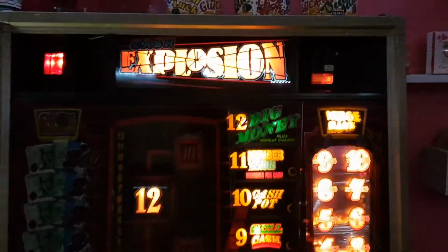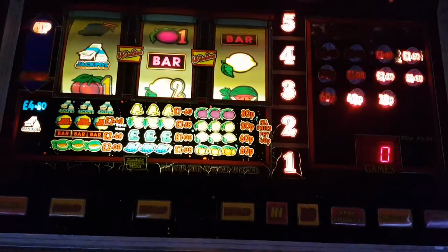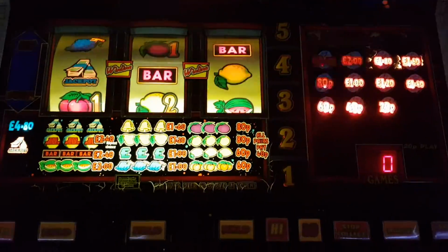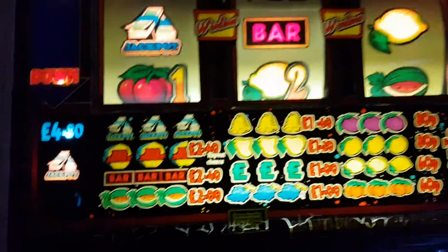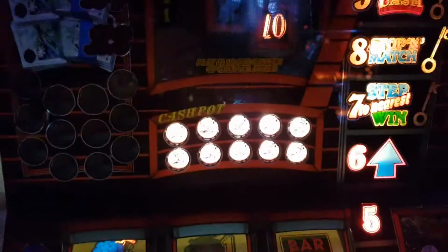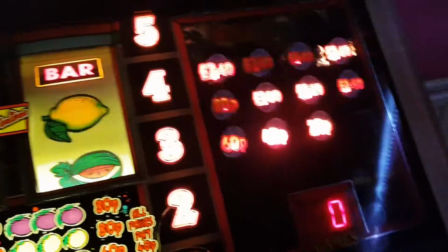You don't put much on these days, it's been a while, but thanks for your comments. You said £5, but I'm guessing you're not realising this is 20p a go, so we'll do a £10. It's a £4.80 jackpot at 20p play, although all the pairs are 40p, so that's quite good. I've got £10 worth of 50ps in my hand.